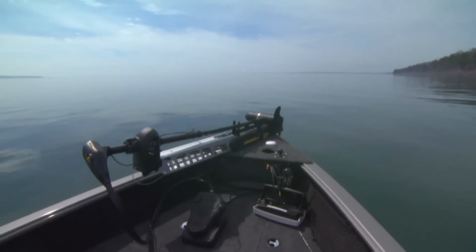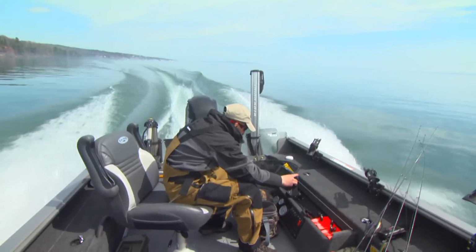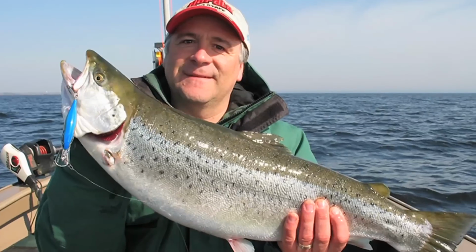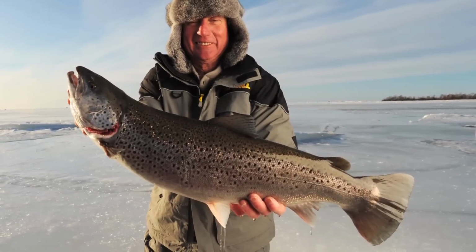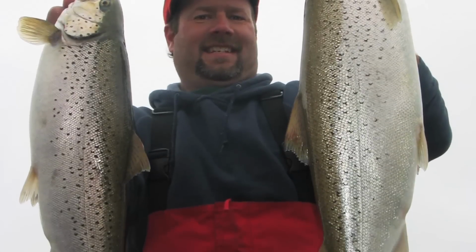Jimmy and I are up here on the south shore of Lake Superior, specifically targeting brown trout. We'll catch a few other trout and salmon species along the way, but we are primarily looking for browns. The Great Lakes have some of the best brown trout fishing in the world. Some real giant fish have come out of these lakes. But not all places in the Great Lakes have good brown trout fishing.